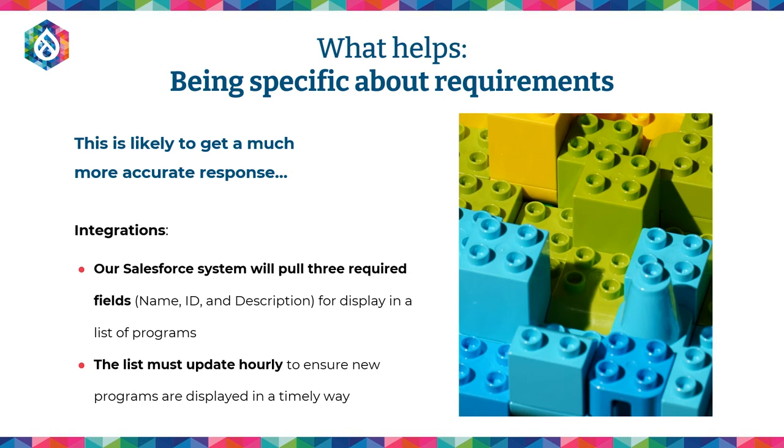So just some rough examples of things that are likely to get better responses: our Salesforce system will pull three required fields for display in a list of programs. The list must update hourly to make sure that new programs are displayed in a timely way. If you can start to spec out the business requirements and create them as kind of user stories, it's so valuable. Even if they change, it gives people a proxy of what kind of complexity they're dealing with. Are we the right organization to respond to this or not?